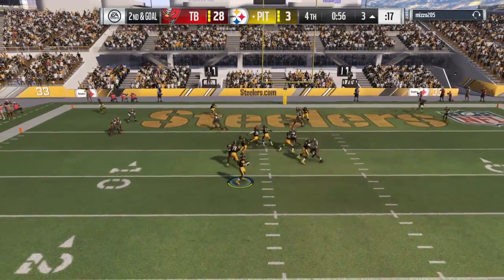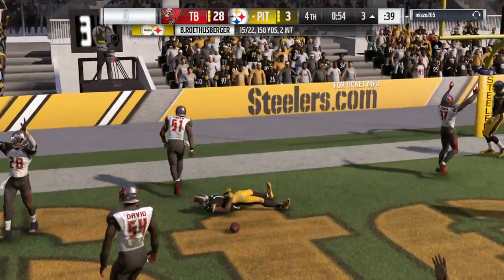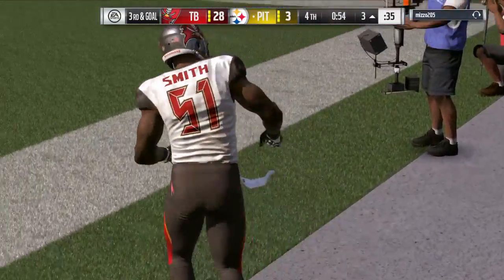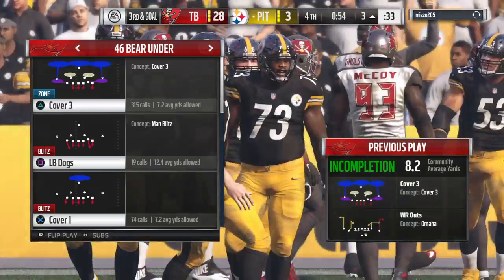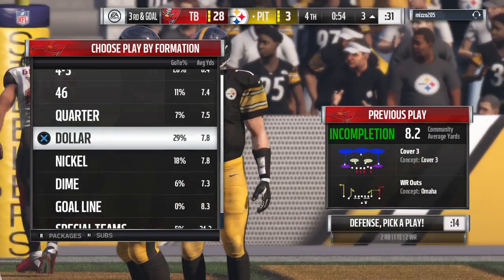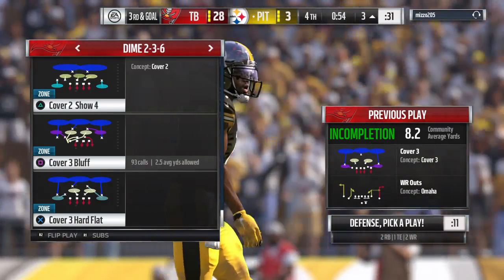Again, it's Roethlisberger. And oh, not only did he drop it, he dropped it in the end zone. After all the preparation, all the practice, a play like that will absolutely break your heart. They had everything they wanted, just unable to complete it. In the end zone, a big-time drop.